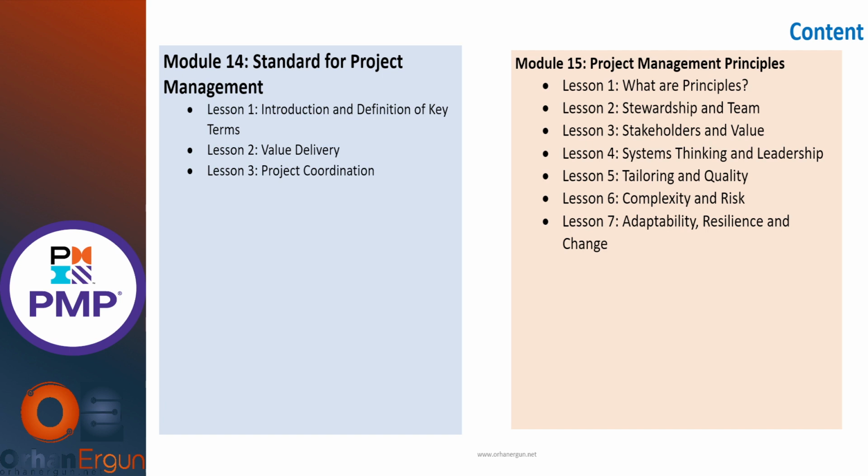The 15th module will be looking at project management principles. We'll be defining what are principles, and we're looking at the different principles under project management. These are to do with stewardship, team, stakeholders, value, system thinking and leadership, tailoring and quality, complexity and risk, adaptability, resilience, and change. So there are 12 key project management principles.